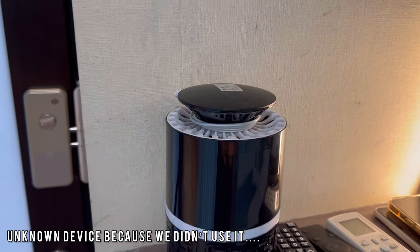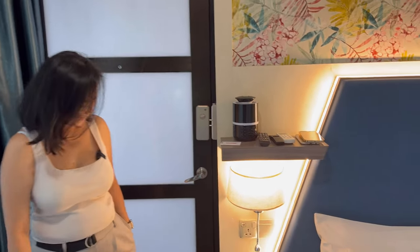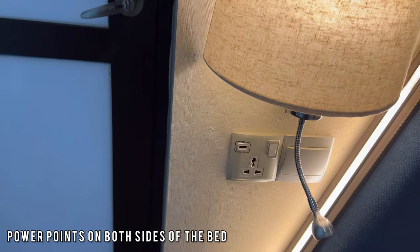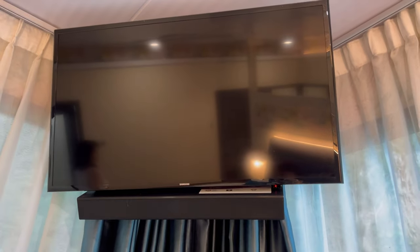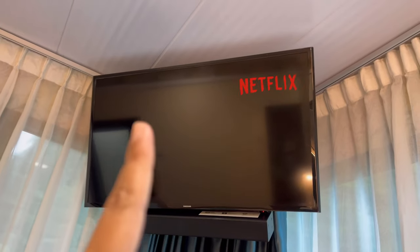Oh, I don't know. But we didn't do anything. Yeah, we didn't touch it. Busy with all the extreme activities and recording and stuff. Yeah, so we didn't want to figure this out. Ada PowerPoint kat sini, USB I think, and also of course the 3-pin plug. TV hanging up here plus a sound bar. There's no TV channels here, guys. So they maximize the Wi-Fi. Dia ada Netflix dengan YouTube.